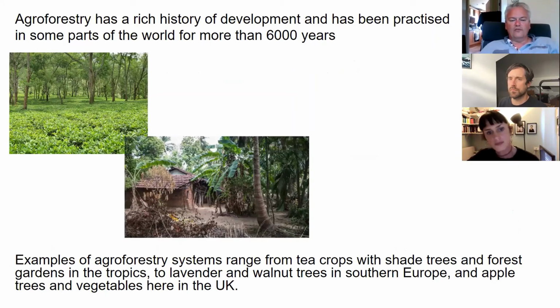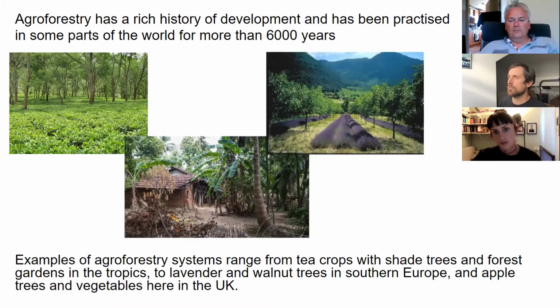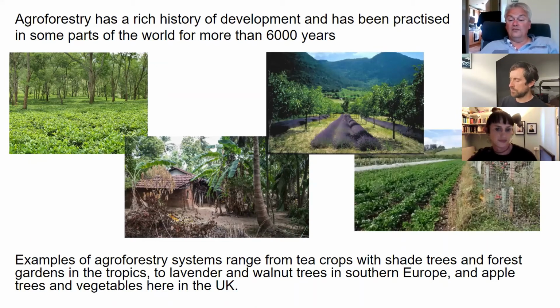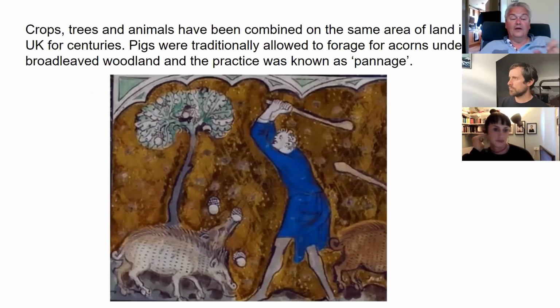Great systems. Obviously, they've got a lot more light and rainfall in the tropics, so you can have a more diverse system. Whereas if you go to the Mediterranean, you might have the light, but you don't have the moisture. So you might go for lavender with walnuts here. Now, we couldn't grow that very well in this country because we don't have the sunshine, but we do have the water. So we might go for potatoes with rows of apple trees.